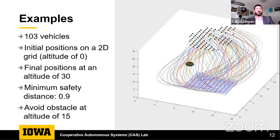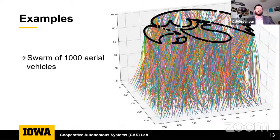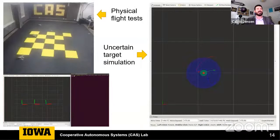Now we can take this example and blow it all the way up to a swarm of 1,000 aerial vehicles. Traditionally, this is a very hard problem to solve because it has so many dimensions to it. Oftentimes in these types of optimization problems, you'll run into something that we know as the curse of dimensionality. As you increase the dimensions of the problem, your problem gets exponentially more challenging to solve. So this is a really great example of what we can do with these additional computational efficiencies afforded by BeBOT. And of course, we did validate everything with physical flight tests, which we can see here.